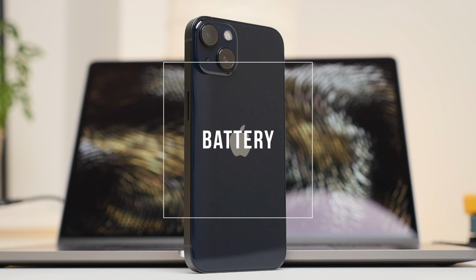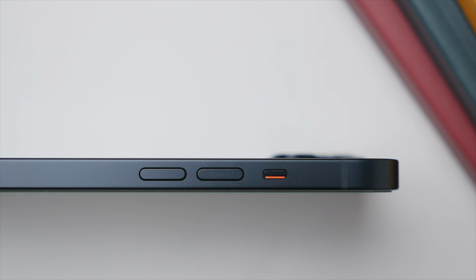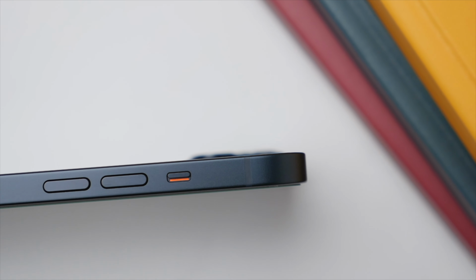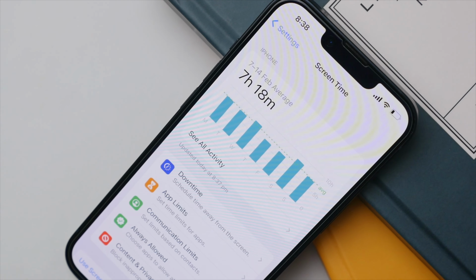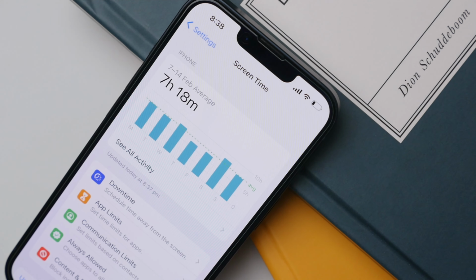No complaints here. And this brings me to what is probably my favorite feature on the iPhone 13, and that has to be the battery life. The phone is slightly thicker compared to the iPhone 12, and this allows for a bigger battery inside. As a power user, I am on my phone a lot. On my iPhone 13, I find myself getting anywhere from 7 all the way up to 8 hours of screen on time every day. Now, ignoring the fact that that is way too many hours on my phone, this is actually really impressive battery life.